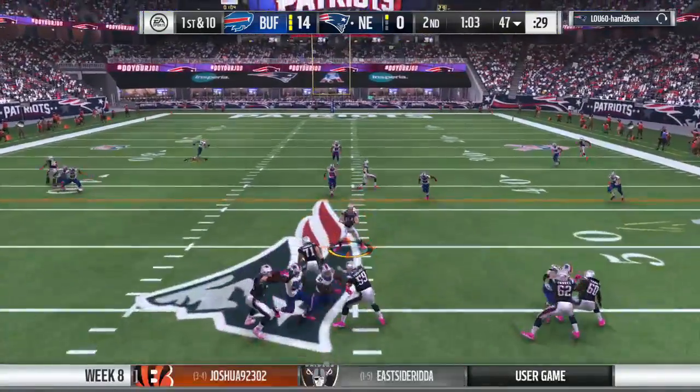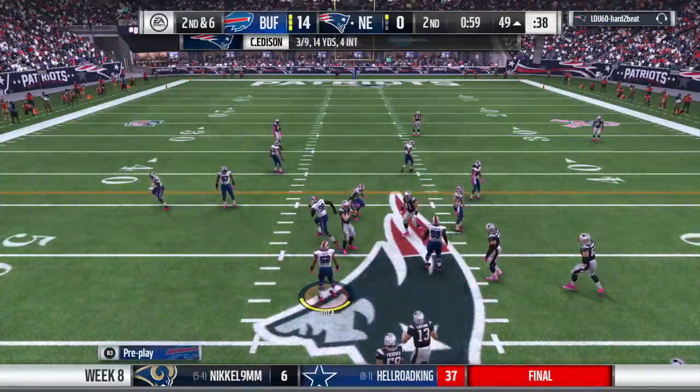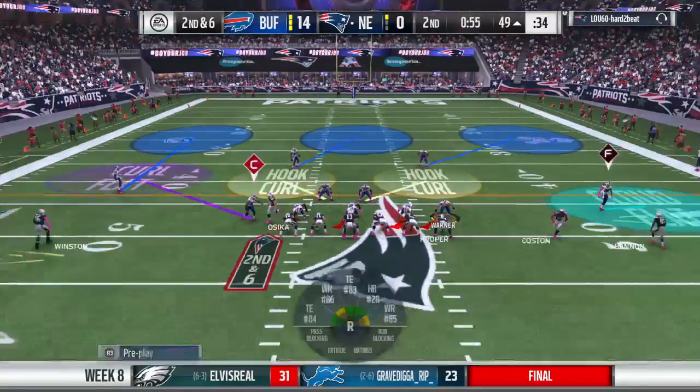Trying to shake off the interception. He'll look to throw. That's caught over the middle. Hooper. That throw good for 4. It's 2nd down. And they're going to speed things up here.